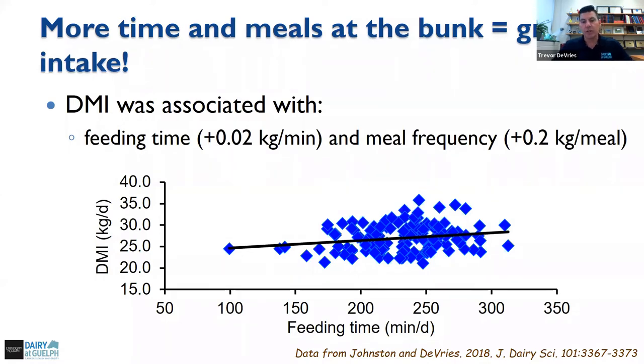And what we observed was that the two primary eating behavior variables associated with intake were the amount of time, so feeding time, and meal frequency of the cow. So how much time she was spending at the bunk per day, as well as how many times she went to the bunk and had an individual or unique meal. And while those were the two primary, those other behaviors, like the rate at which she consumes her feed and the size of those meals, were also positively correlated, but did not explain as much variation.